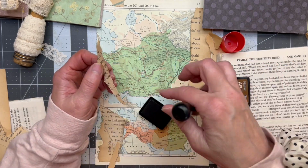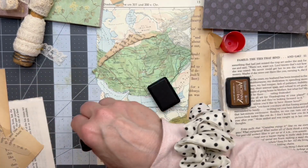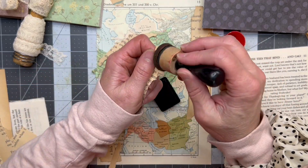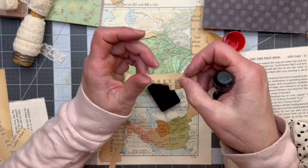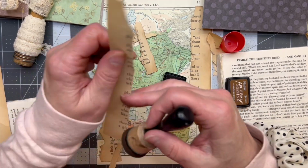Here, what I'll do is this. I'm just going to ink them really quick, a little bit. They don't have to be fully inked. And then we'll look at those other cards and see. I don't think I'm going to add anything else to them in this video, my friends.